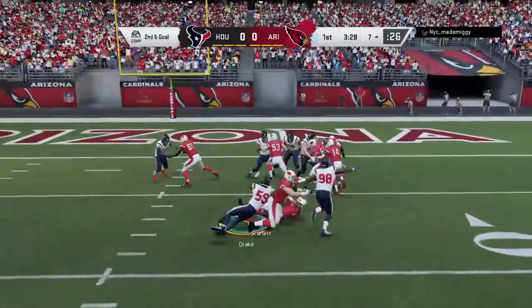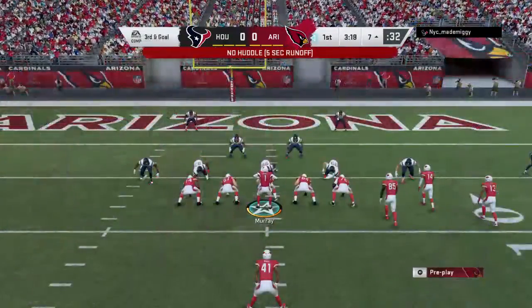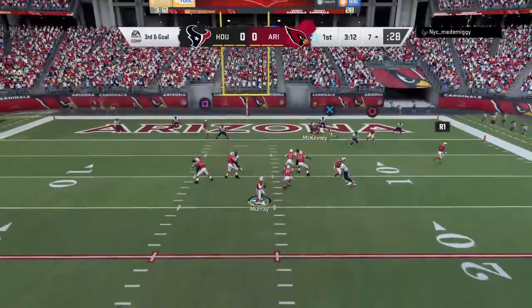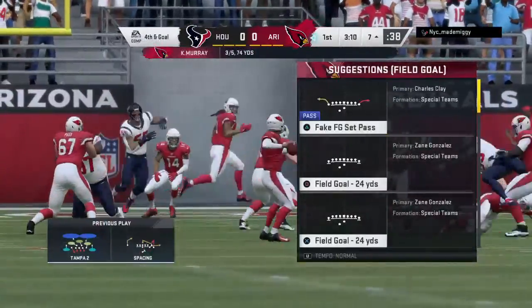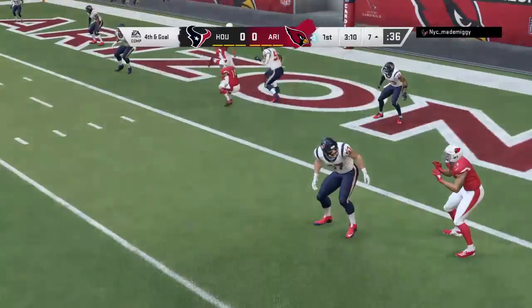They'll try again with Drake. Trying to run inside, but nothing there. No gain on the play there, and they're going to need to come up with something better here on 3rd and goal. Murray going to throw. And that is incomplete. Oh, he had a defender right there with him to force that to the ground. And 4th down now coming up.